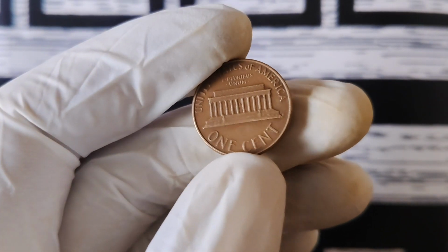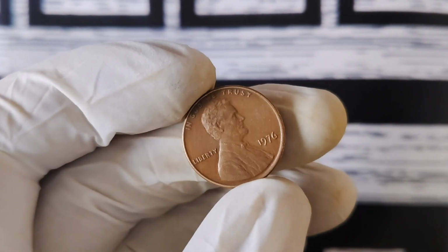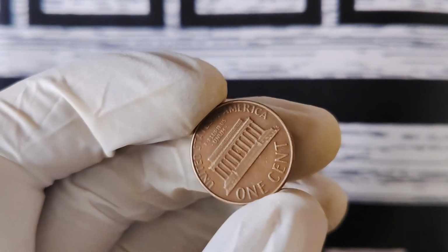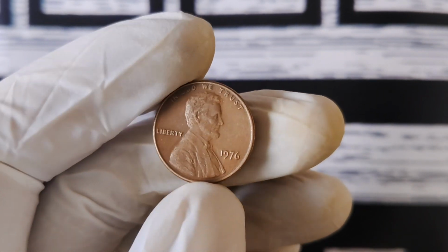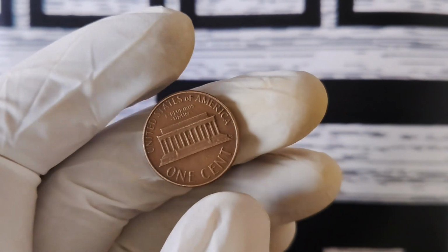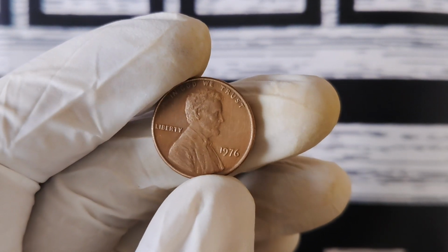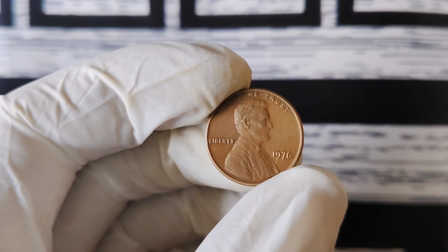Segment 1. A brief history of the 1976 1-cent coin. The Lincoln cent has a long and fascinating history, first introduced in 1909 to honor the 100th birthday of President Abraham Lincoln. By 1976 the penny had already been an essential part of American currency for decades. The 1976 penny features the classic design with Lincoln's profile on the obverse and the Lincoln Memorial on the reverse, a design that had been in place since 1959.